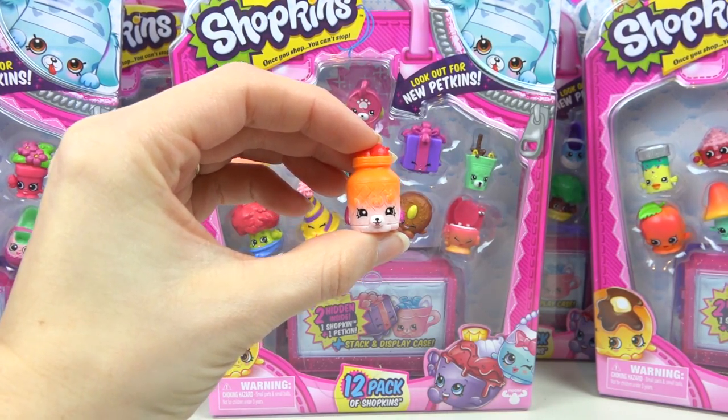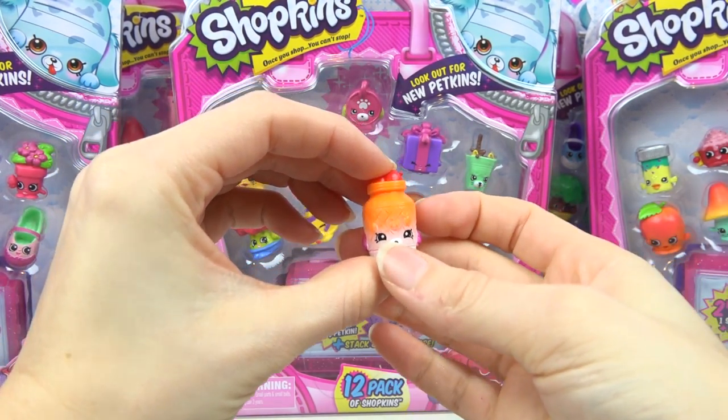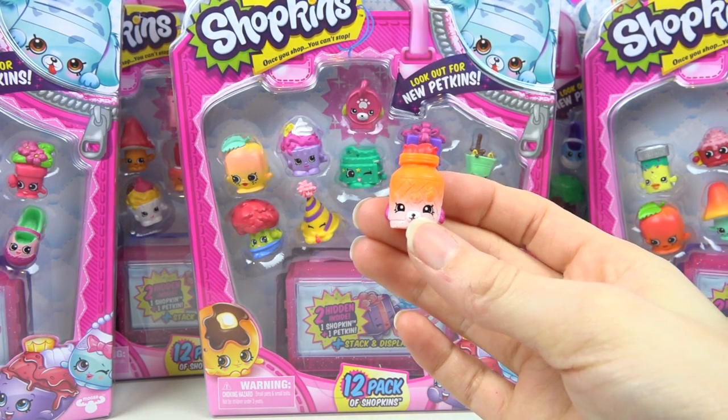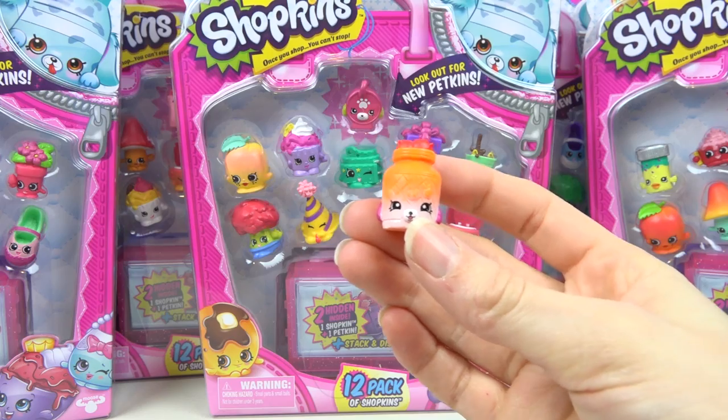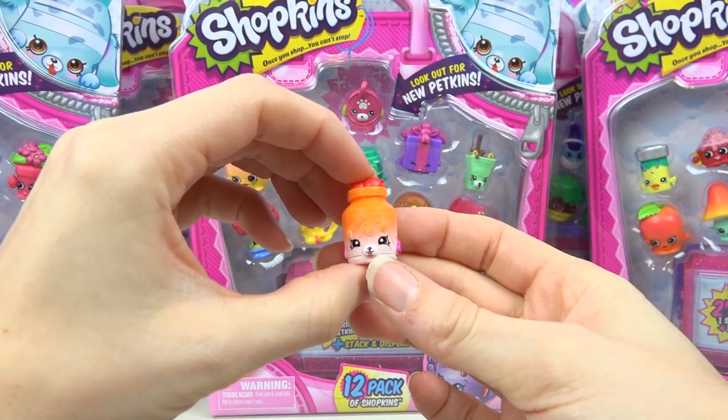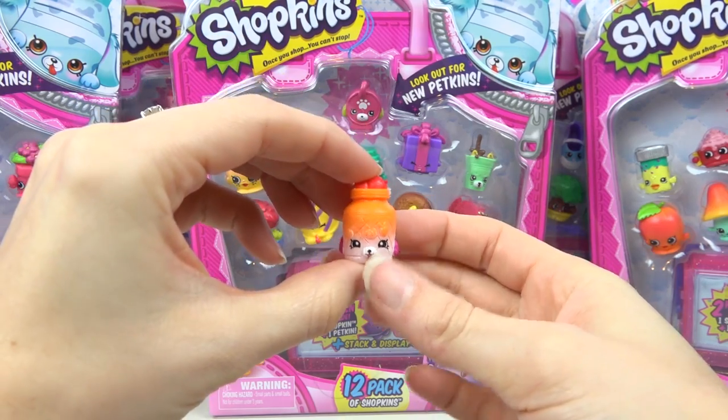Jilly Jam is our first Petkins. So fun. So all of the Petkins are special edition. And there are tons and tons of special edition this season. So fun. It's like an apple jam or something.